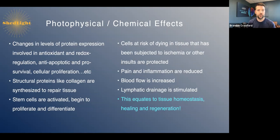Changes levels of protein expression involved in antioxidant and redox regulation, anti-apoptotic and pro-survival, cellular proliferation, etc. Structural proteins like collagen are synthesized to repair tissue. Stem cells are activated and begin to proliferate and differentiate, okay? Cells at risk of dying in tissue that has been subject to ischemia or lack of blood flow, or other insults are protected. Very important, and that's why this is a great thing to get on someone at the onset of injury, because it's going to protect those neurons, those cells where there's been lack of blood flow.